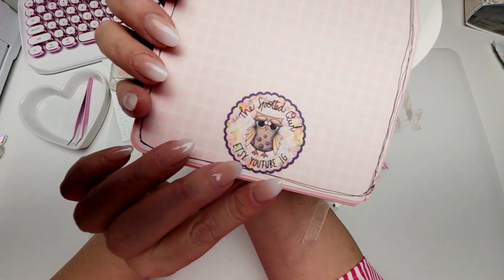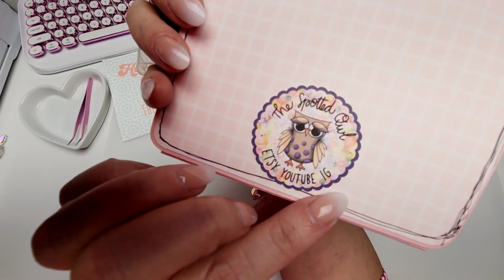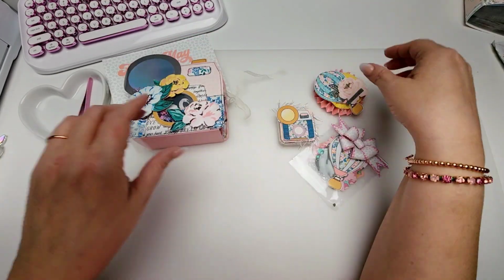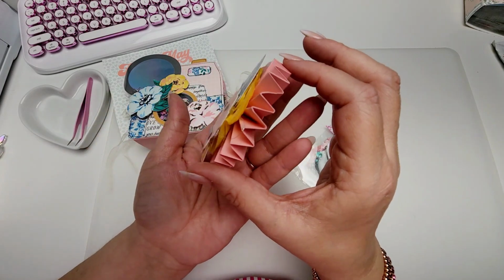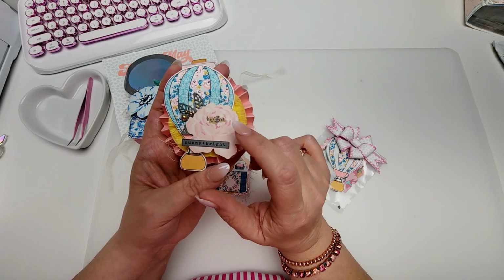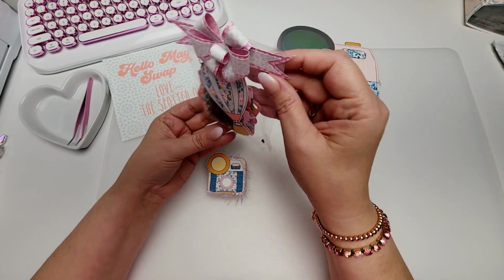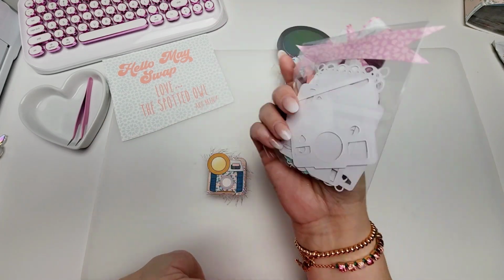So cute. Oh, and this is her information right here. You can find her at The Spotted Owl on YouTube and Instagram. And she also has an Etsy shop, you guys. So if you see this little owl, that is Bren. And then she also made this adorable, luscious, yummy, chunky rosette. I love me a good chunky rosette. Rachel Tillman makes these rosettes really big and chunky, and I just love them. I still have one of hers up on my shelf. I loved it so much. And then some little die cuts with this most adorable bow. Look at that. Isn't that so cute?